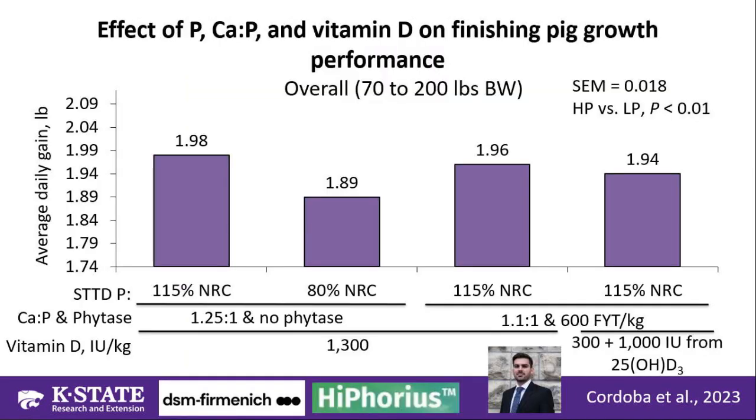Ilario also conducted some research, and in this study looked at a couple of different phosphorus levels, either 80% of the NRC phosphorus requirement or 115%. A couple of different treatments, either looking at a 1.25 to 1 analyzed calcium to analyzed phosphorus ratio and no phytase added in these left two treatments, or reducing that analyzed to analyzed ratio down to a 1.1 to 1 with the addition of 600 phytase units.